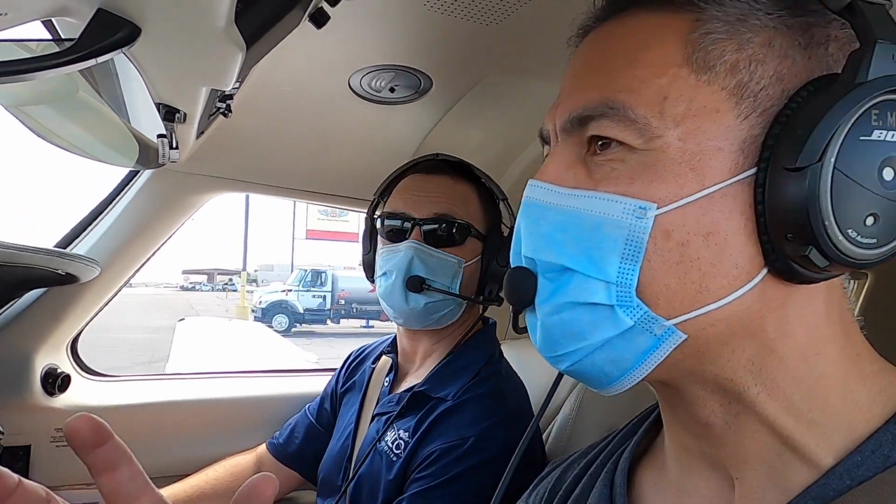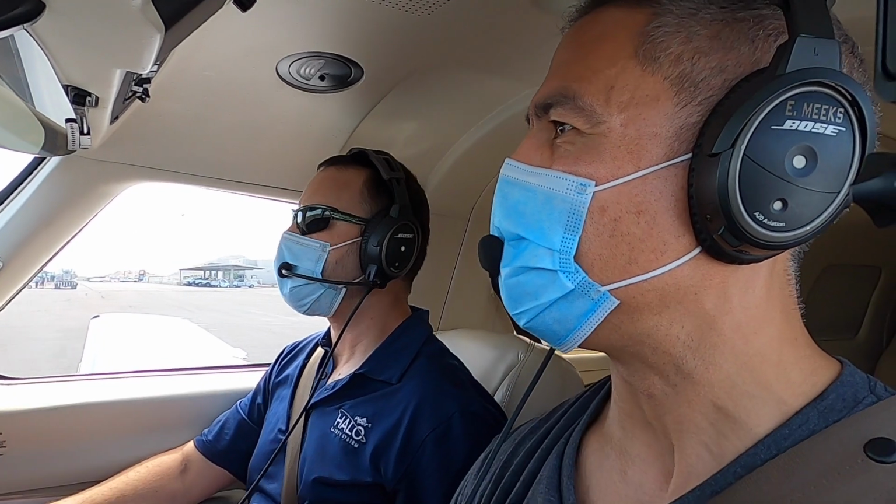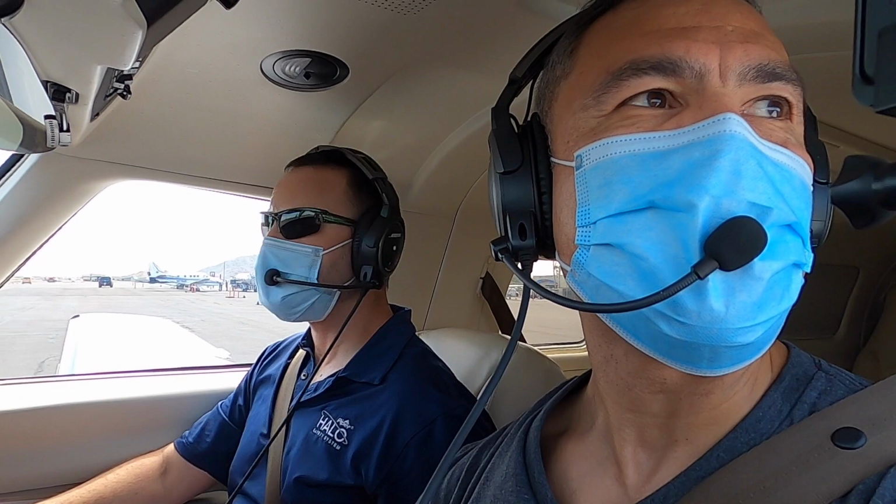First thing I notice is it's got really good control on the ground. It's very stable, you know, without a castering nose wheel. It's very intentional on where it wants to go.